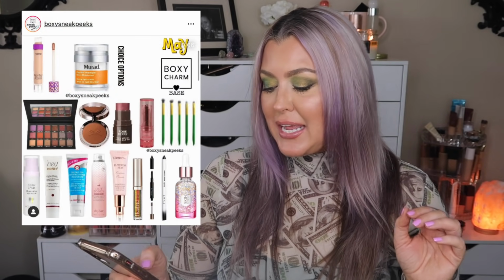Next, what we are seeing in here is by Ciate London. This is the Bamboo Bronzer.